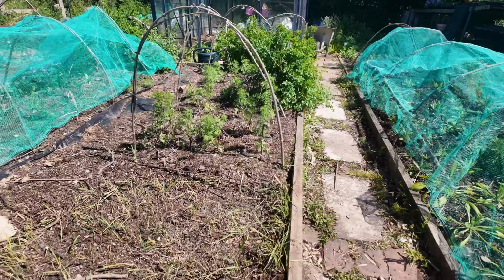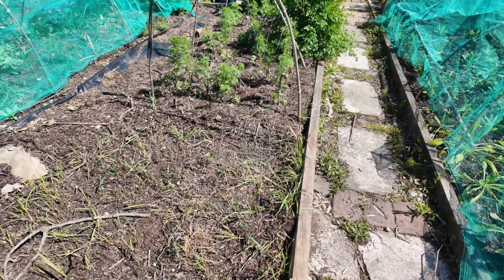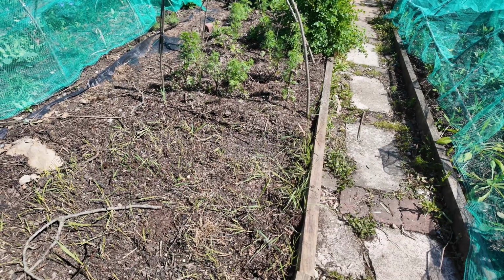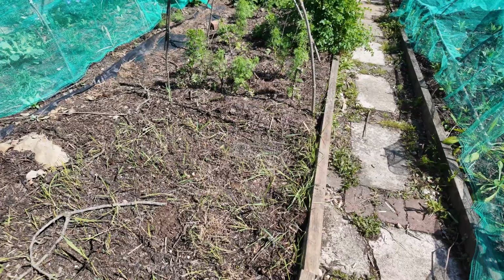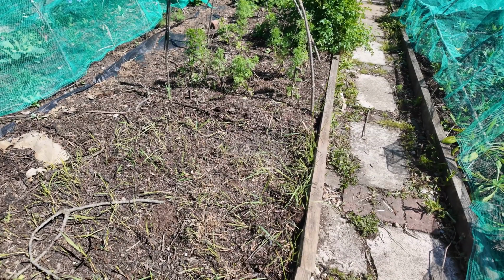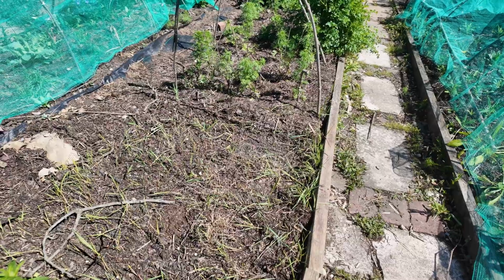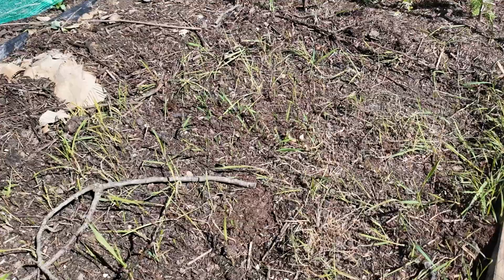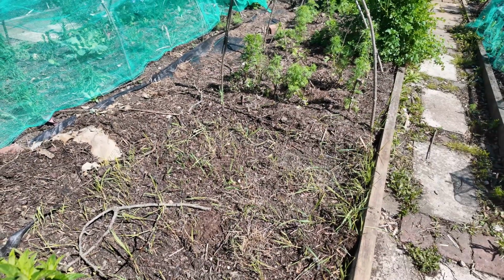Unfortunately, this end of the bed is riddled with couch grass, I think. I had covered it with cardboard, put on a big layer of compost, a really deep layer of compost, I thought, and still the grass has come through. So I've scraped off what I could of the top layer, and I'm going to weed it manually, as I should have maybe done in the first instance.